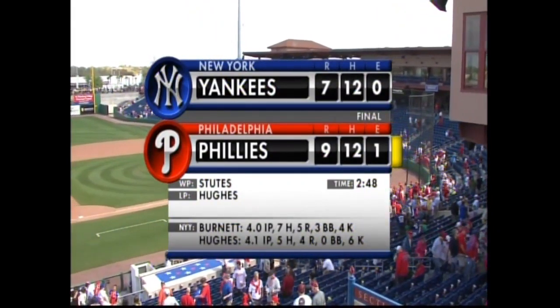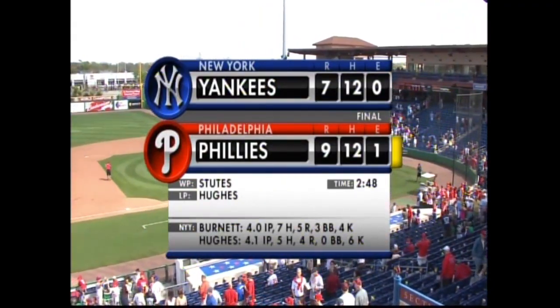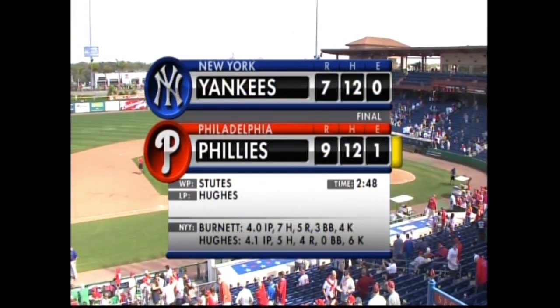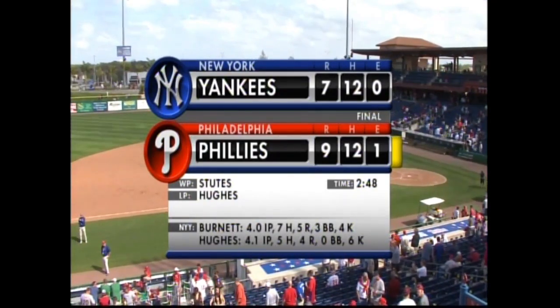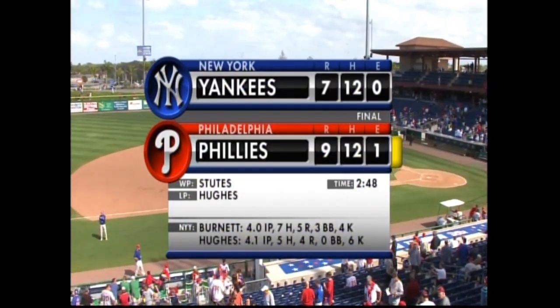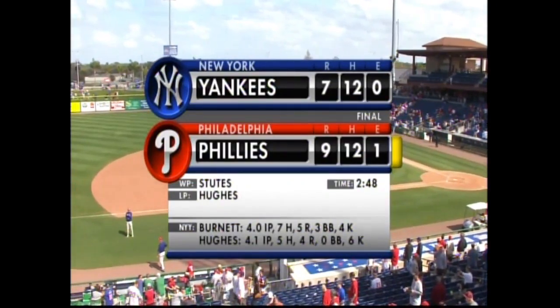Well, the Phillies win it this afternoon 9-7 on a walk-off 2-run homer by Wilson Valdez. The story going into this game, pitching. A.J. Burnett needing work. Just 4 innings of spring baseball so far. He added 4 today, 7 hits, 5 runs. He struck out 4 and walked 3. Meantime, Phil Hughes, 4 1/3 innings in relief, 5 hits, 4 runs. He did strike out 6 and didn't walk any, but gave up 3 home runs.